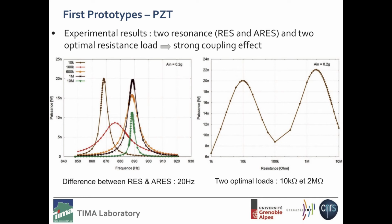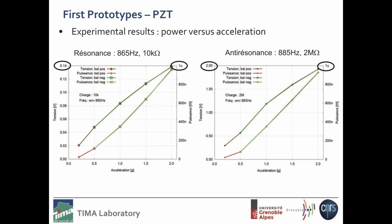If we look now at the results obtained on the PZT devices, here you can see the power versus frequency for different electrical loads, and you can see the anti-resonance and the resonance. This is clearly reported here. You have two peaks. That means you can scavenge energy at the resonance or anti-resonance. I've put some curves here concerning the variation of the output voltage and power at the resonance and the anti-resonance. So you can see that you are very close concerning the anti-resonance. You are a little bit less than 1 microwatt at the 2G.